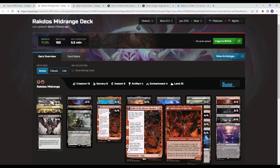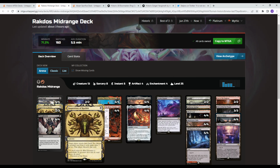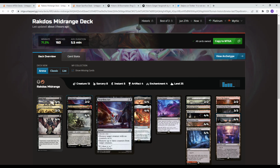Cruelty to help you tutor stuff, including Invoke Despair as a 1-of. So you can ditch extra copies of Ring or Shigeru and find Invoke Despair. The rest of the deck, 7 discard spells for early interaction, Fatal Push, Kroxa to get back some value from the graveyard. They're opting for Heartless Act.